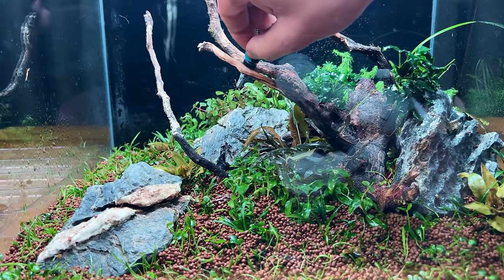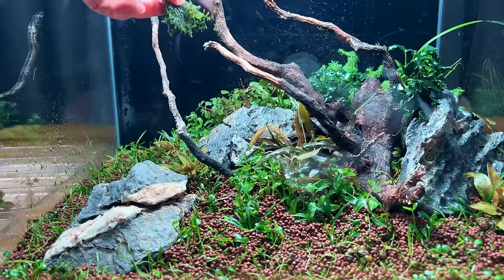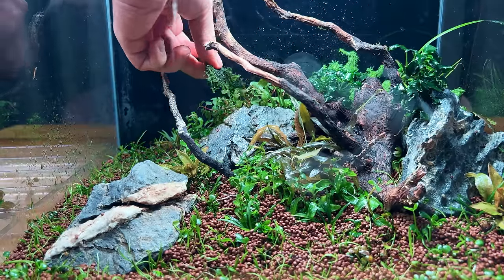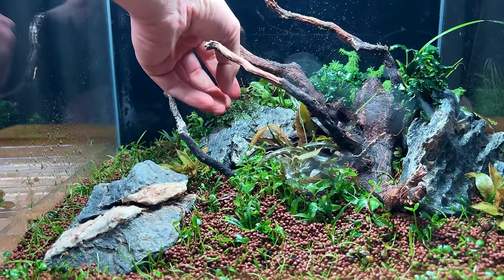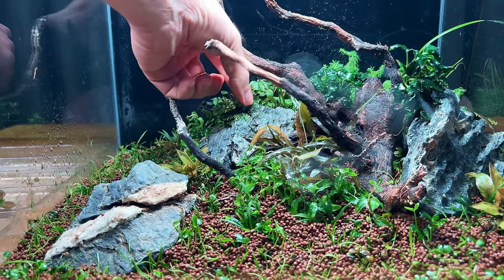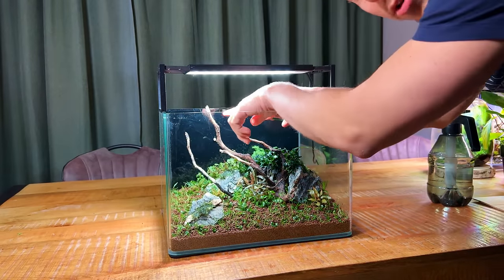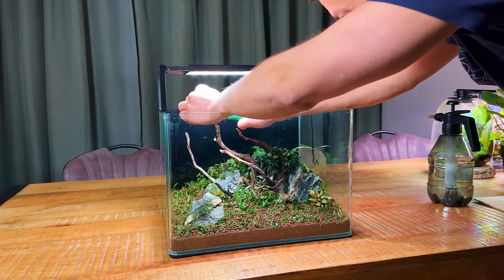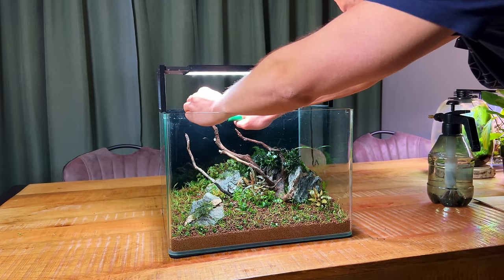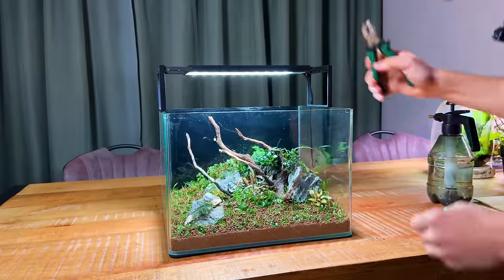Okay, and then to finish it all off I think I'm going to add a little bit of moss on the rocks. So here I have the moss that I took from the previous layout as well. This is the Bucephalandra moss. It grows very slowly, so it's perfect for this layout. The only thing I have to do is to cut this little branch over here because we're going to have a lid on this aquarium and it's just a little bit too long. There we go, that should be enough.